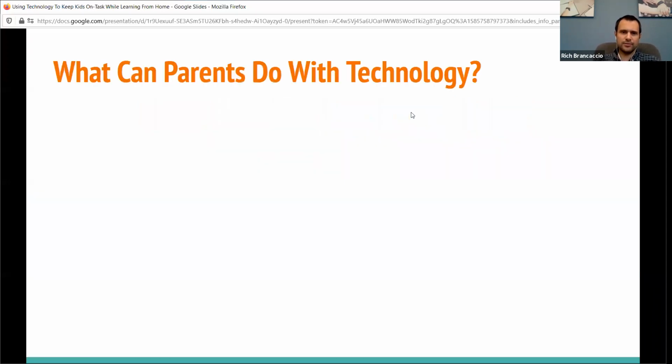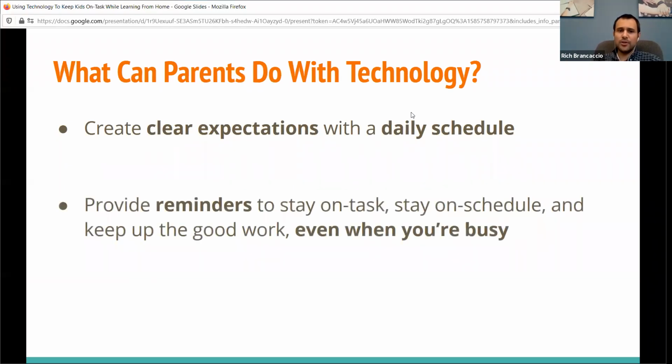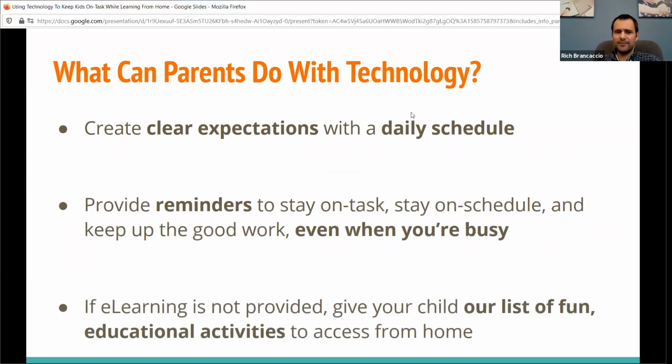So let's dive into this a bit. What can parents do with technology? So you can create clear expectations with a daily schedule. I cannot emphasize enough the need to have a schedule and a routine when you are doing school from home. You can provide reminders to stay on task, stay on schedule, and keep up the good work, even when you're busy doing something else. And if e-learning is not provided from your school, you can give your child a list that we have of fun educational activities that they can try each day.